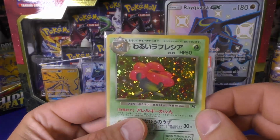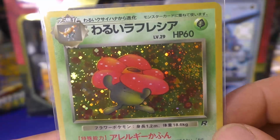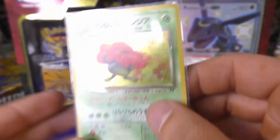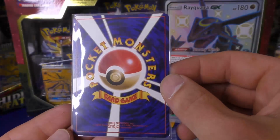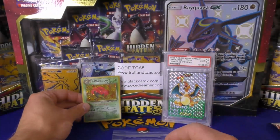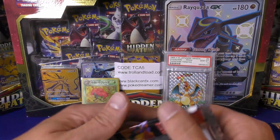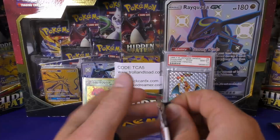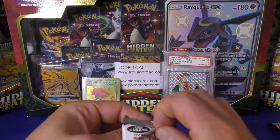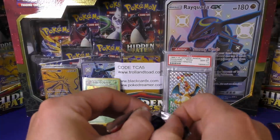Nice, look at that swirl on the Dark Vileplume. Man, very cool. Got the flowers in the background. It's very well centered. These have a decent shot at PSA 10. It's not like the English WotC side where it's like, you know what, on a lucky day, maybe they won't notice and you'll get that 10. With this stuff, I think you got a decent shot, especially coming straight out of a pack.